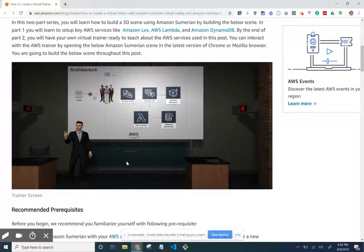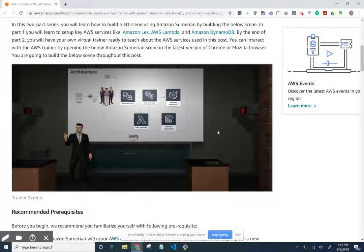You're going to build the below scene through the post. So, okay, evidently this is just an image. Okay.